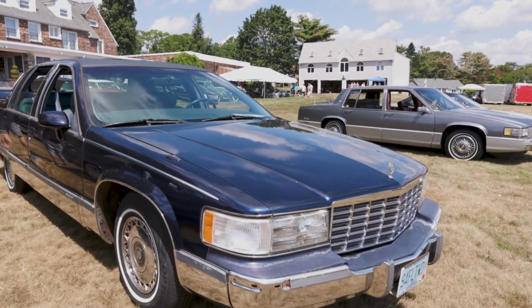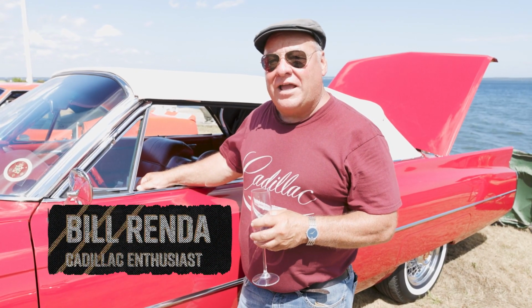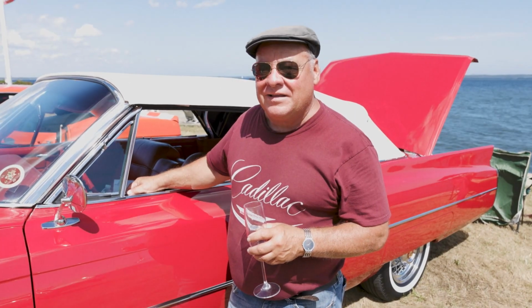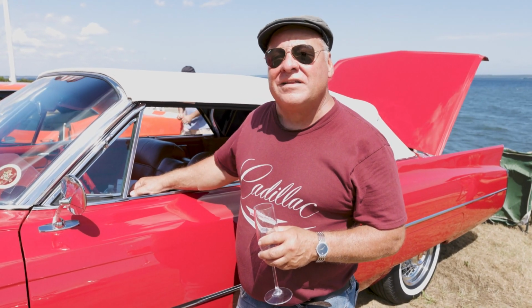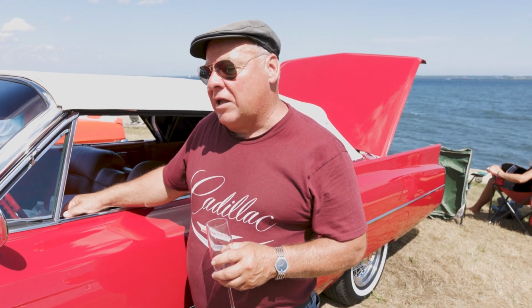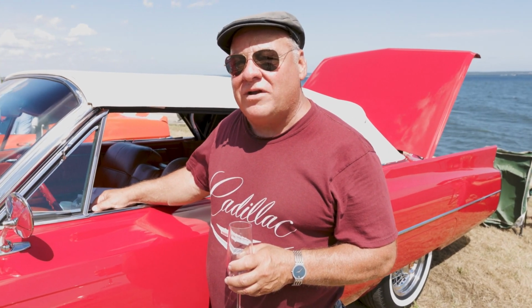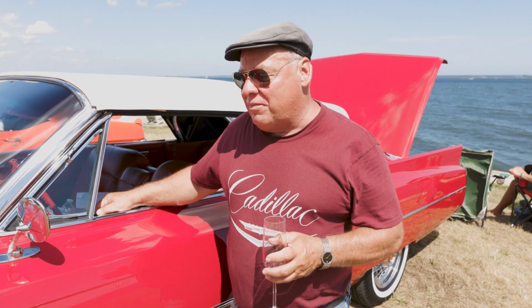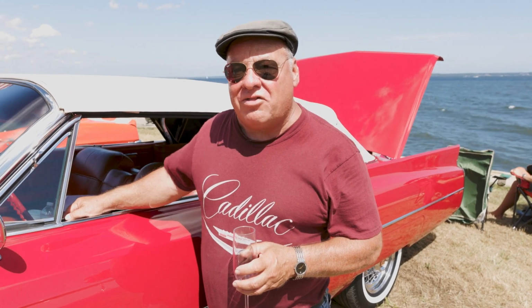I'm Bill Renda. This is my '63 Cadillac. I call it Cruella de Vil. And how long have you had this car? About 6 years. Did you do a lot of the restoration to it? CPR in Poughkeepsie, New York, Cadillac Parts and Restoration. Although the paint is 28 years old, it's base coat Centauri, that's it.